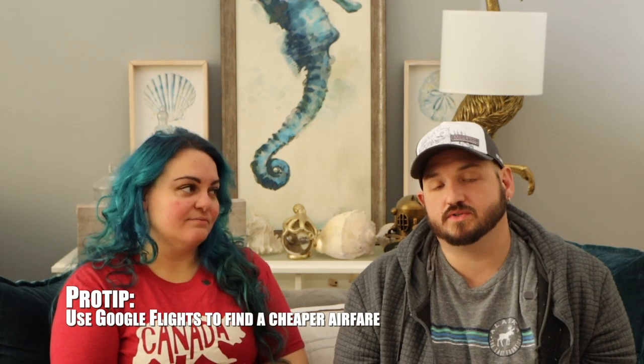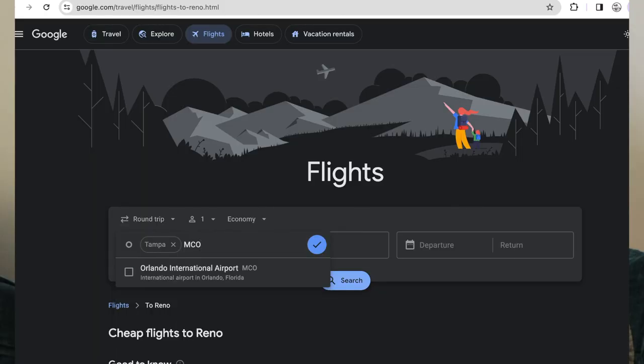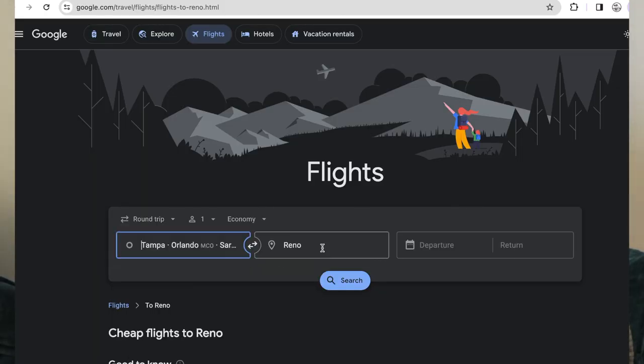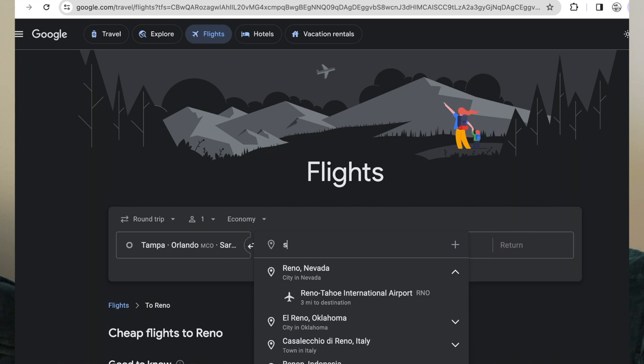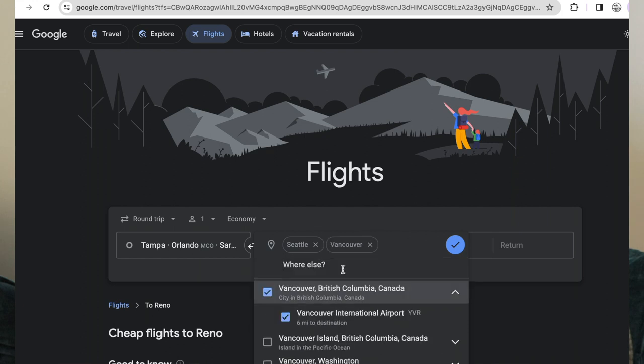Number three on the list is save some money on your transport to and from the cruise ship. If you're able to travel with less baggage, definitely recommend some sort of low-cost airfare like Spirit or Frontier or Allegiant. If you need more baggage, Southwest is a great option because they have the two free bags. If you have elite status with Delta or United or American, you can oftentimes get free bags there, or maybe potentially using your credit card.